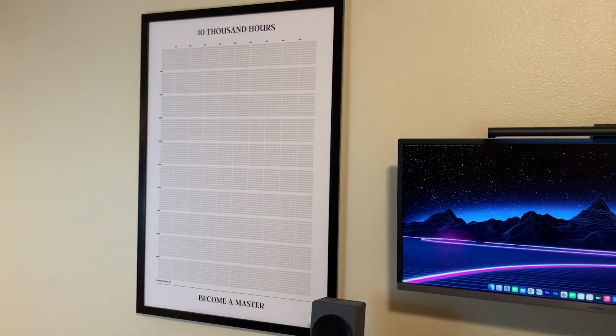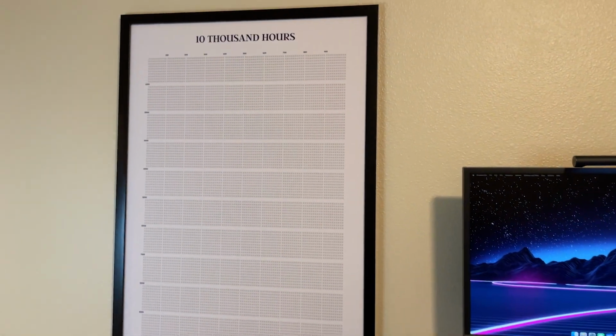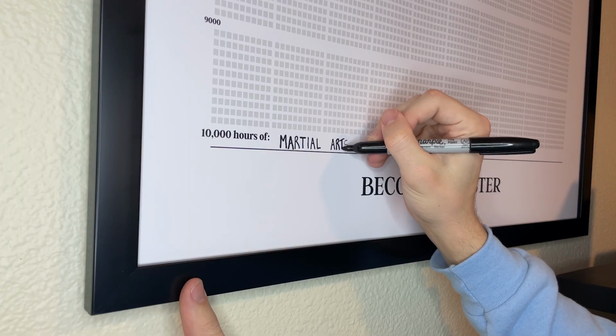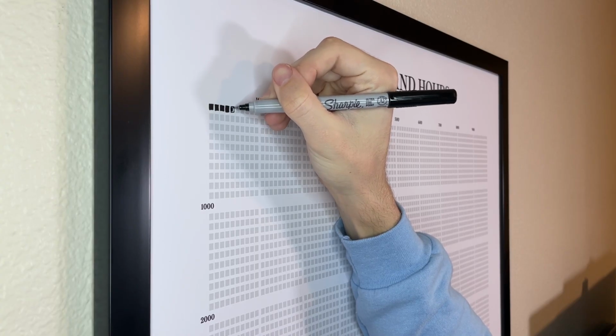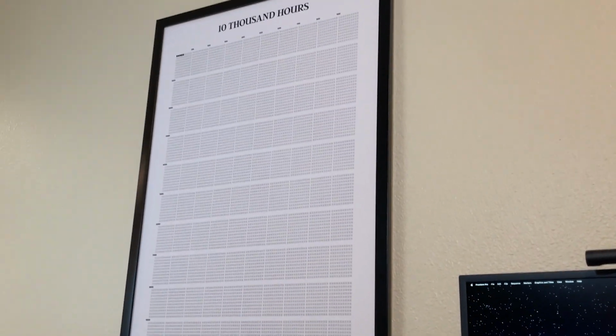And now for the best part of the setup, my 10,000 hours poster. I use this to track my progress towards achieving 10,000 hours of practice in martial arts, but it can be used to track practice in any skill you want to master. I fill in one of the 10,000 squares every time I go to jiu-jitsu or boxing classes, and having it on my wall provides me a daily reminder of my commitment to mastery.